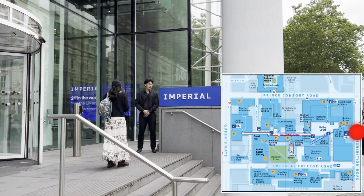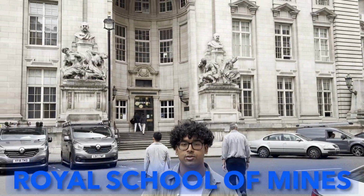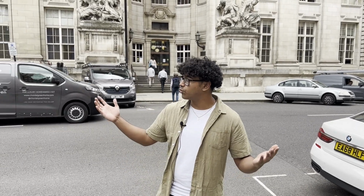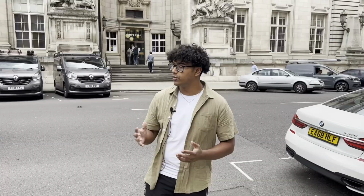And we're going to turn over to Prince Consort Road. So as you turn the corner, we are now at the Royal School of Mines behind me, built in 1913 by Sir Aston Webb, who also designed Buckingham Palace. What else did he design? The Victoria and Albert Museum, and also a lot more gorgeous buildings. And as you can see, this is one of the most gorgeous buildings that I have ever seen. It's absolutely beautiful. Originally, this was for the study of minerals and geology, and now it's part of the Faculty of Engineering.